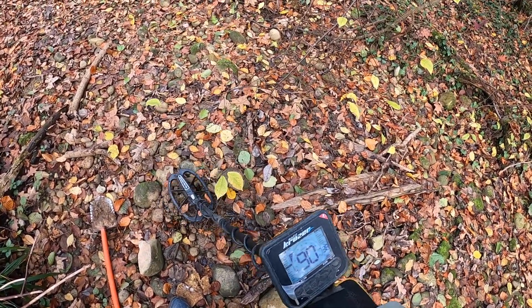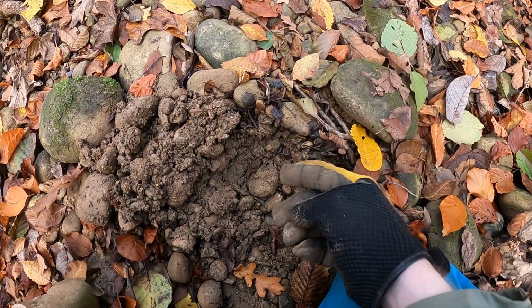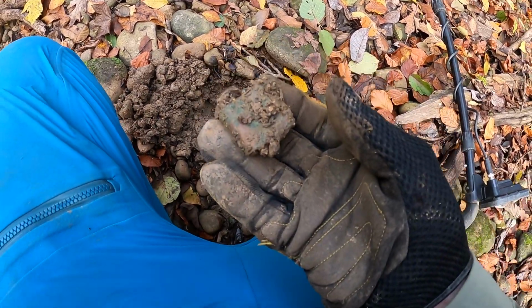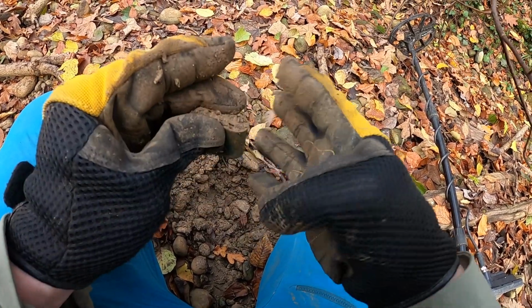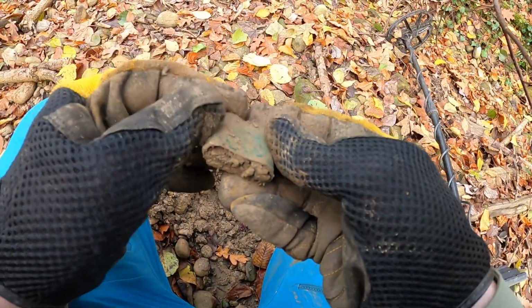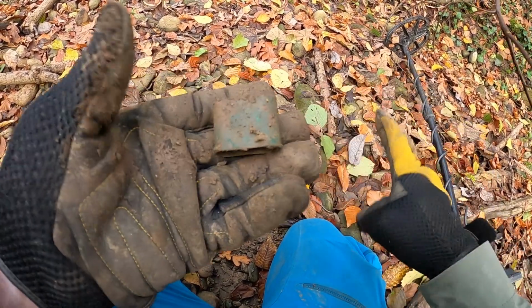That's a pretty steady 92, 90, 94. I can see it in the hole that I've just dug, but I haven't got it yet, so let's get it together. I mean, from here, it looks kind of green. So, oh. Yeah, okay. Nothing particularly interesting. For a second I thought it might have been a cigarette lighter, but no, I don't think so. Okay, sorry guys, nothing interesting this time.